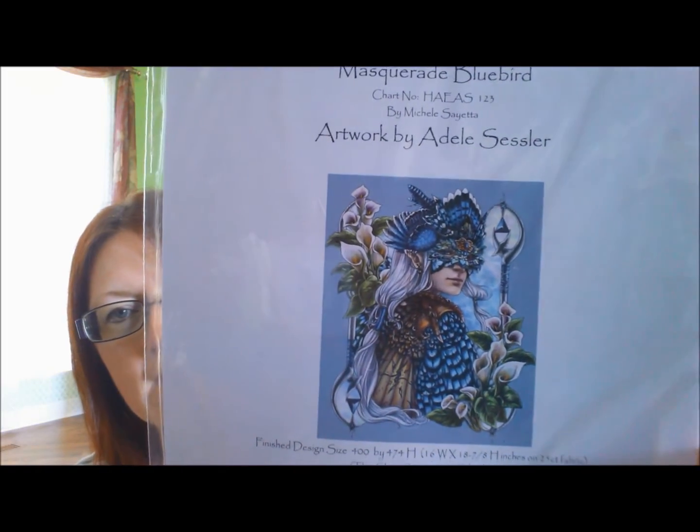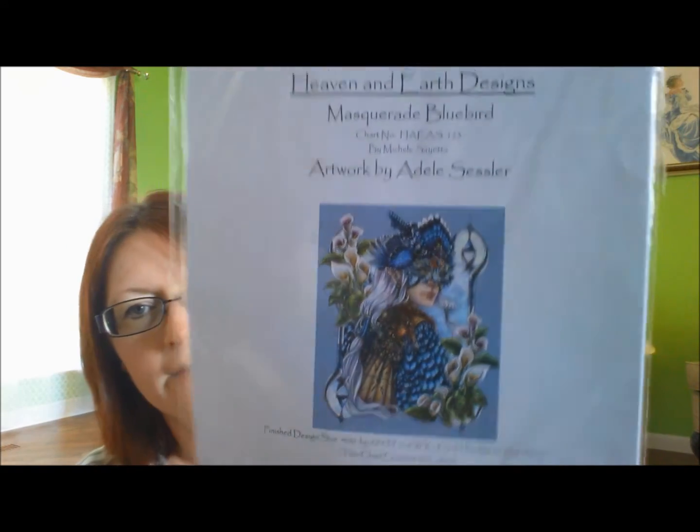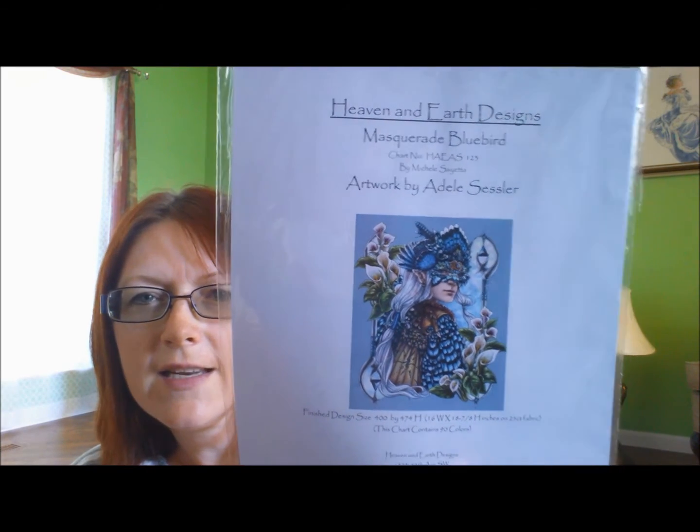With it came the pattern, which was on my wishlist, Masquerade Bluebird, and this one does not have a background, which is kind of cool. I can use a little hand dyed fabric for that versus plain fabric. I like this design because of its colorfulness, I guess. It's a whimsical, playful thing.